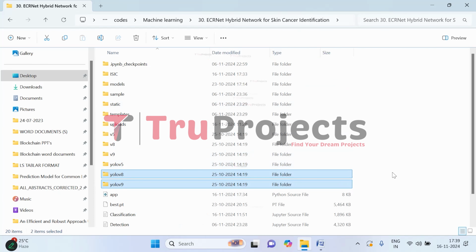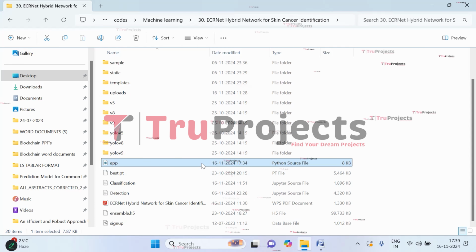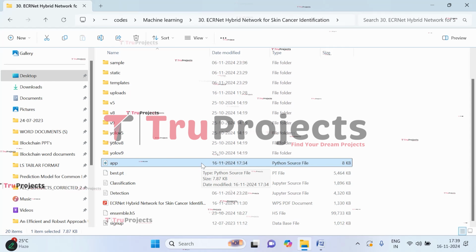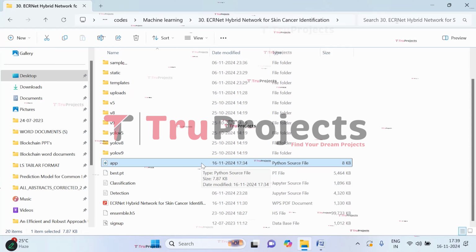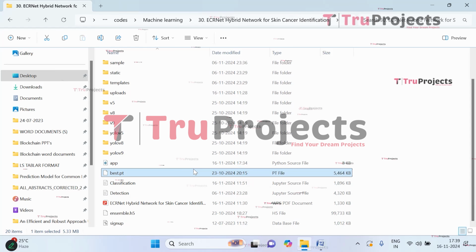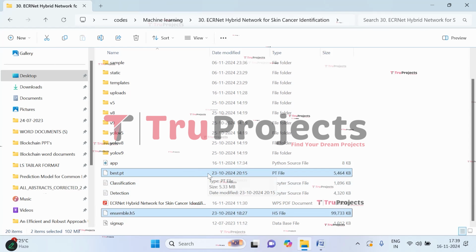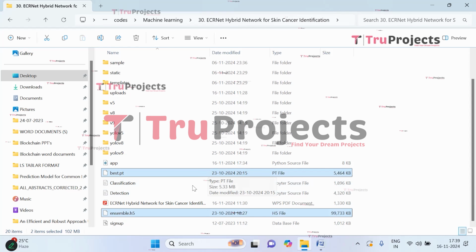And here we have the app.py file. This .py file contains the information related to the front-end logic of the project. It includes code written in Python that handles server-side operations such as processing user requests, interacting with the database, and generating dynamic content to be rendered in HTML templates. And here we have model files. Here we have two model files that contain the algorithm information, and that will be loaded into the project code during runtime of the project.